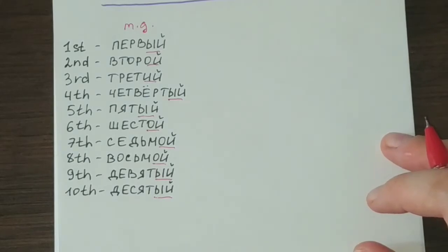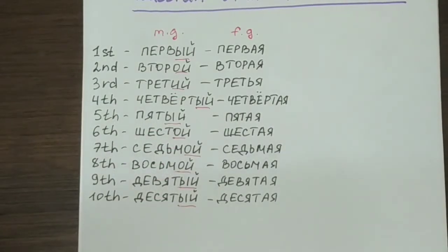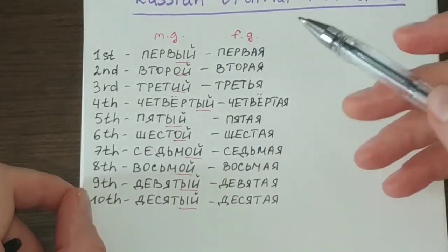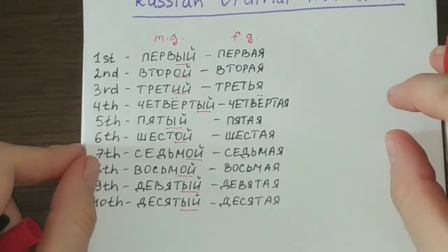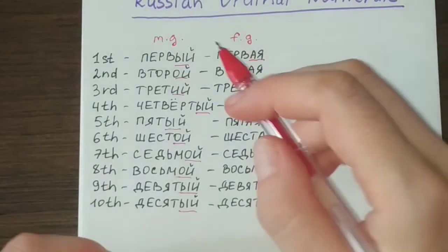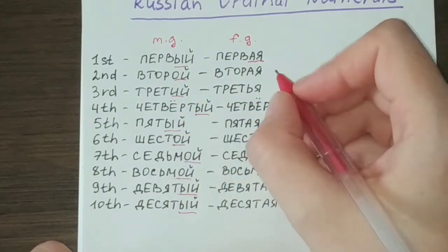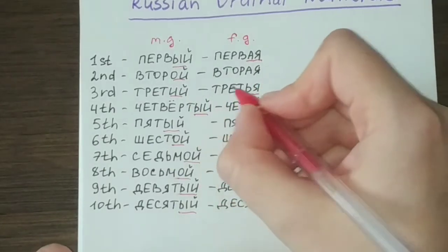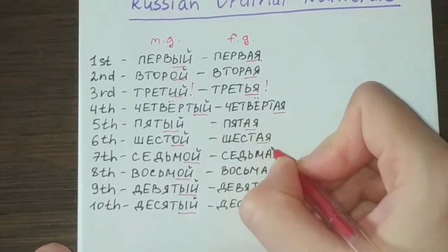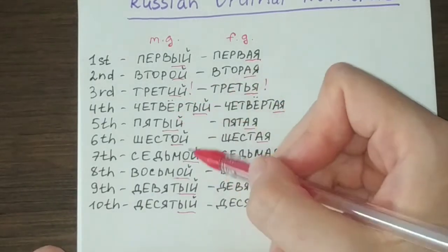Now let us write down the remaining gender forms, which are feminine and neuter. The feminine gender form of Russian ordinal numerals is formed by changing the ending to ая. All of the feminine gender forms of the ordinal numerals have the ending ая, with only one exception, which is the numeral третий, which forms its feminine form by changing the ending to a soft sign plus я. That is the exception to the rule. All of the other Russian ordinal numerals from 1st to the 10th form their feminine gender form by changing the masculine gender ending to the ending ая.